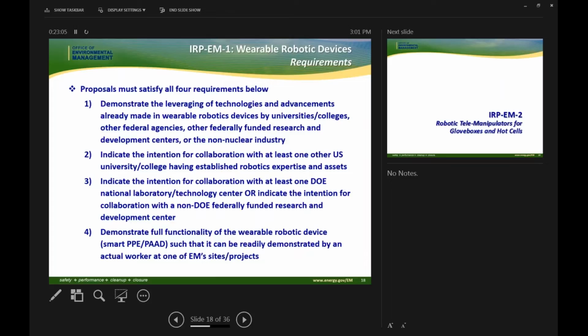So we are looking for a functional prototype to be delivered at the end of this. I did mention that it is a $1 million award, and much of that is really focused on the fact that we're not expecting to start off with a blank sheet of paper, and we will leverage existing technologies that are out there now. In some respects, there is this element of technology transfer, albeit a slightly different application.